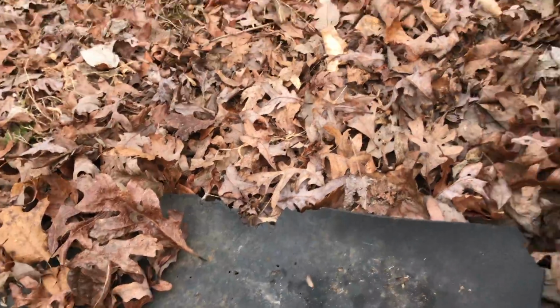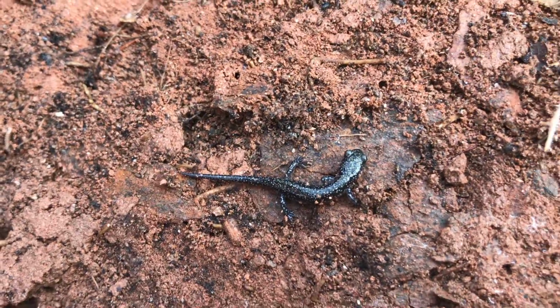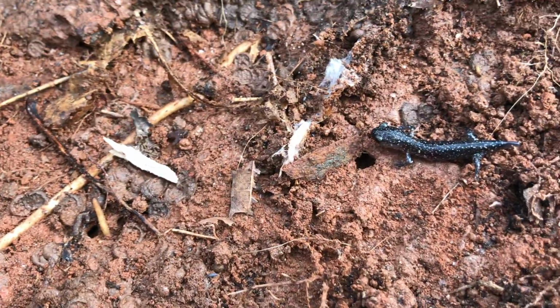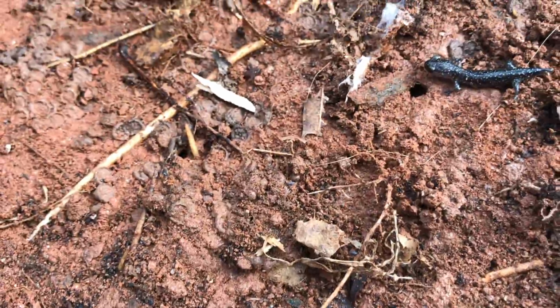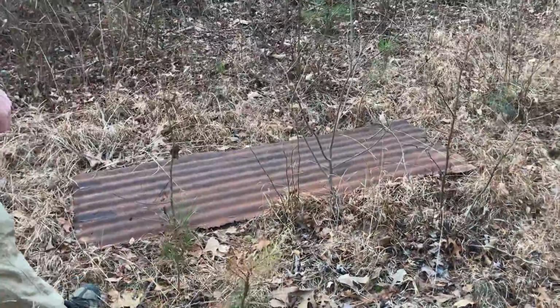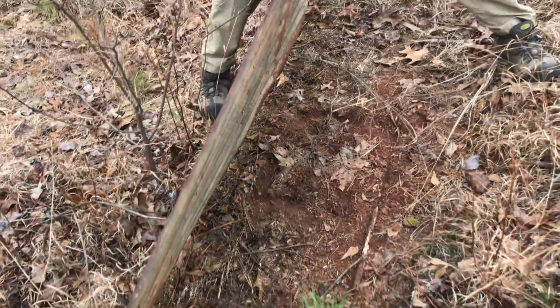There we go. This rock has two little slimy salamanders under it. Very tiny ones. Look at that. Pretty cool. We put the rock back and keep moving. I've missed my snake hook already for this. That one's weathering nicely.